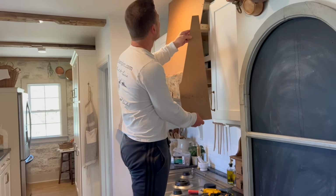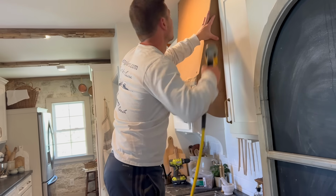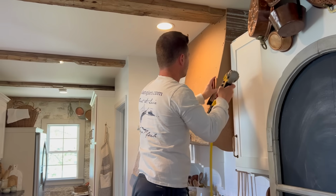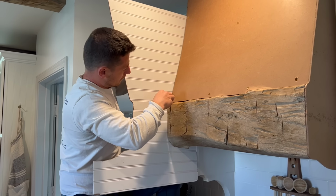It has the corbel detail that we wanted. And yeah, it was a very simple process. It was much easier. I think we finished this project in like 2 days. We couldn't believe how simple it was. We had talked about it for so long and it just came together so quickly.